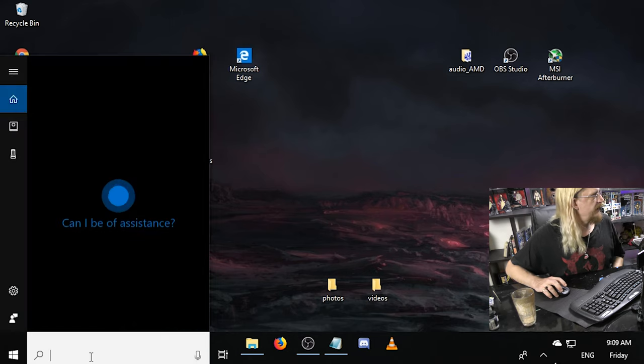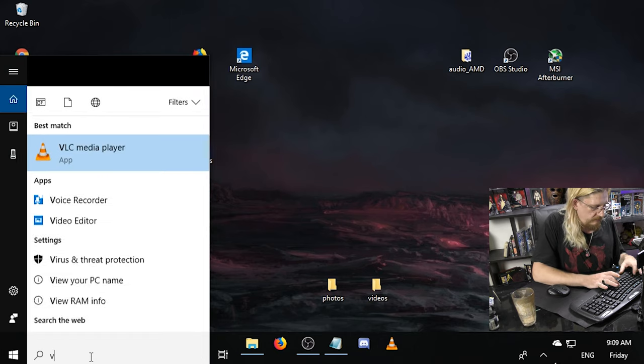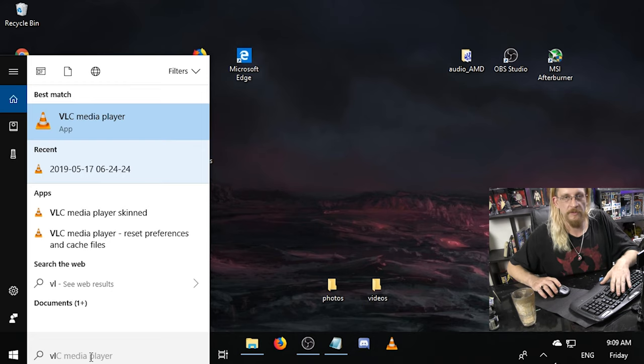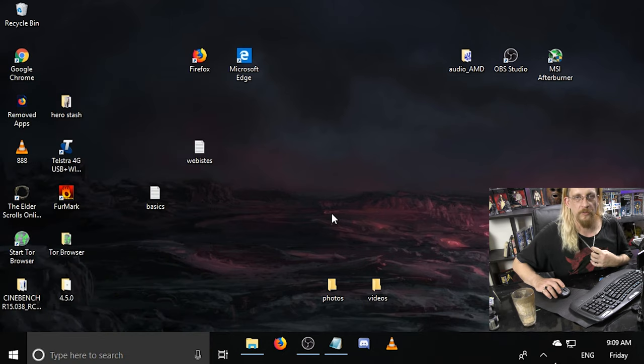If you need to get back to that program, like VLC, if I want to open that, all I do is type it into the little search bar, Cortana, in the bottom, and it will come up with your link. You don't need to have it all on there. No matter what you've got installed, it will come up if you start typing.